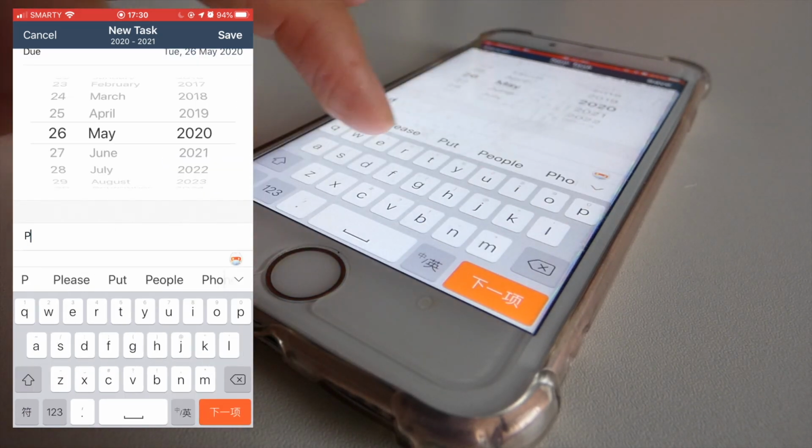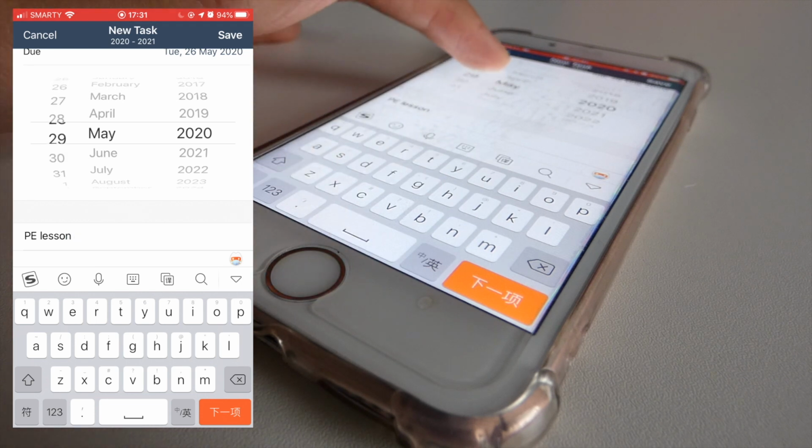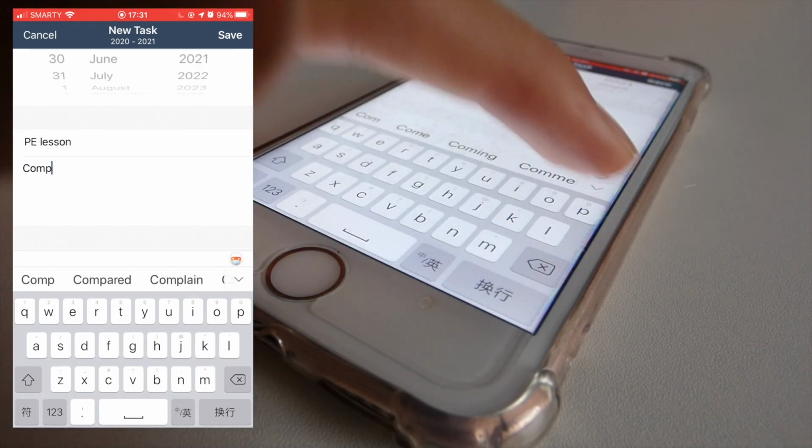So this is just a revision. You could give it a subheading, a title. So if you do forget, you'll always have this to tell you what lesson it is.